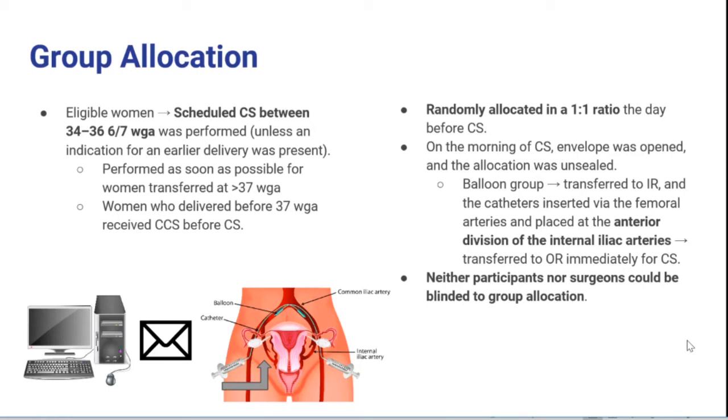The results were in numbered opaque envelopes. On the morning of C-section, the envelope was opened and allocation was unsealed. Patients allocated to the balloon group were transferred to IR, and the catheters were inserted via the femoral arteries and placed at the anterior division of the internal iliac arteries, and then immediately transferred to the OR for C-section. Unfortunately, neither participants nor surgeons could be blinded to group allocation.